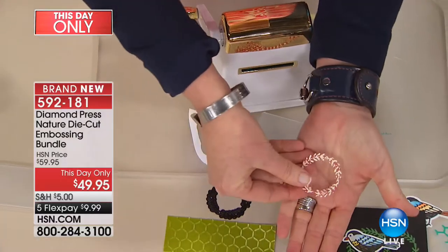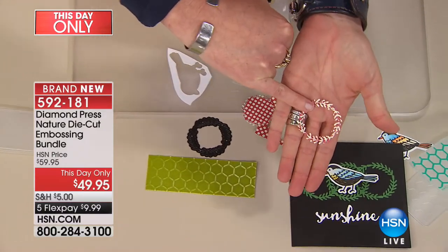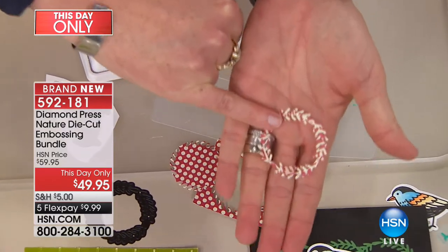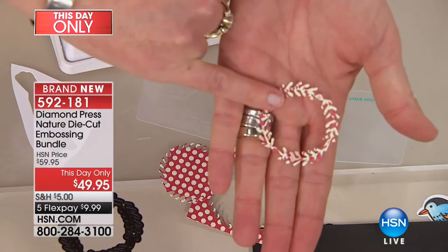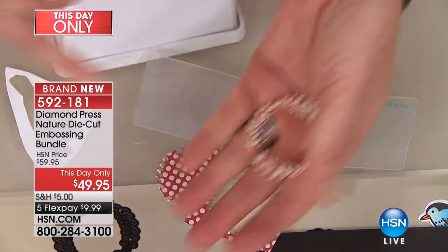Look at that gorgeous, intricate wreath. I mean, this is not even as big around as my pinky. That came out perfectly. I didn't have to get a poker out. I didn't have to try to pry it out. Look at how stunning that is. That's how intricate this will cut with just a few turns of a handle.